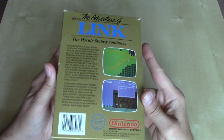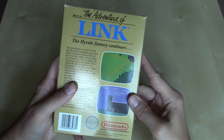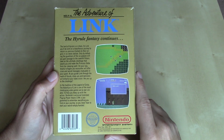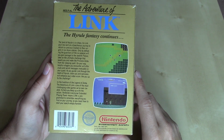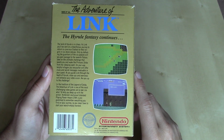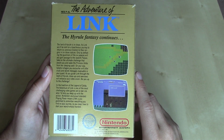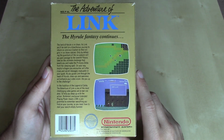On the back, we've got a similar aesthetic that we've seen in lots of Nintendo Entertainment System game boxes. Two large screenshots in the shape of those CRT screens. And it says, The Adventure of Link, the Hyrule Fantasy continues. The land of Hyrule is in chaos. As Link, you'll be sent on a treacherous journey to return 6 precious crystals to their origins in 6 stone statues. Only by defeating the guardians of the 6 palaces will you gain passage to the 7th palace, take on the ultimate challenge that awaits you, and wake the Princess Zelda from her sleeping spell.